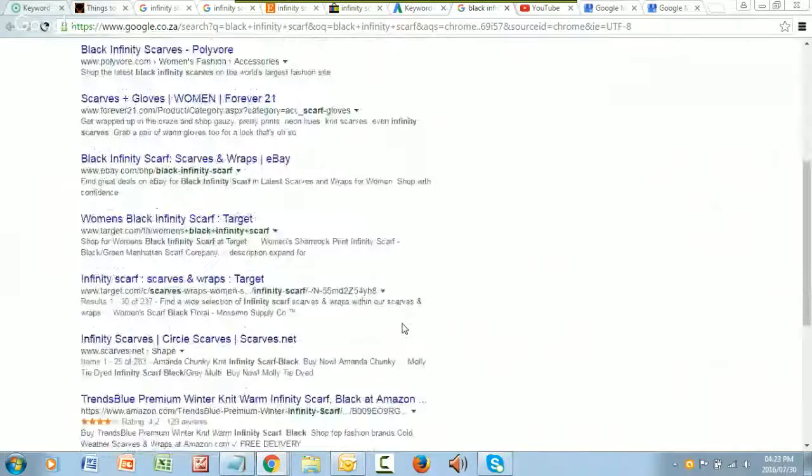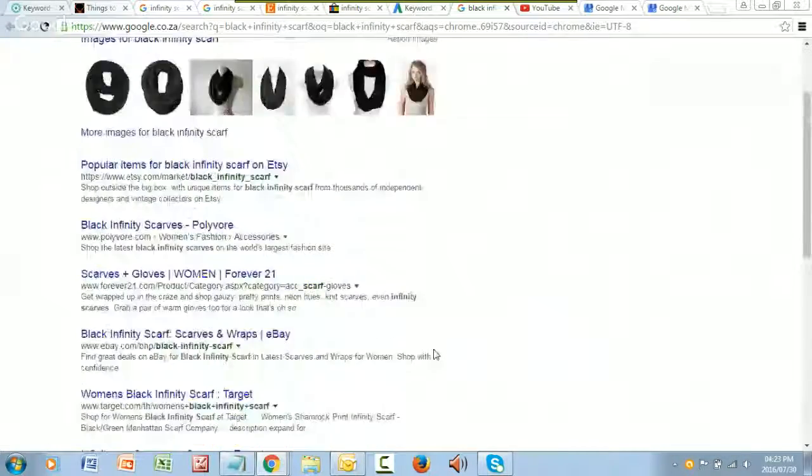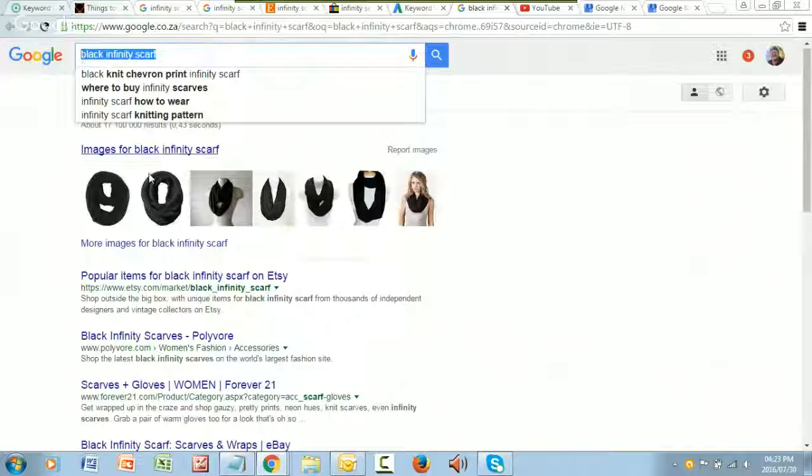Scarves.net. There's the first one. That's a pure scarf one. And then Amazon. So if you went and made a website that was only to do with Black Infinity scarves, black silk ones, black fabric, large men, black women, black wedding, black, I don't know if there's such a thing, but here we go. So you need the keyword to be black.